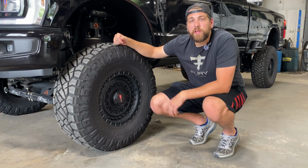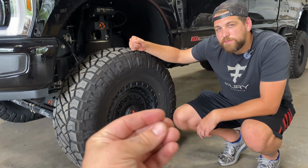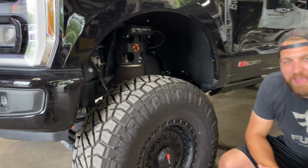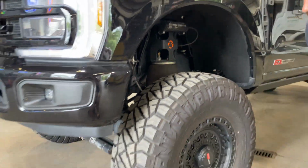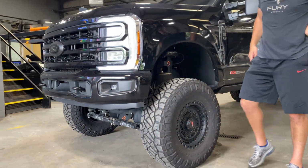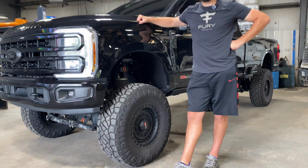Truck sits on a Kelderman Air Ride kit. I got it on some 38 by 13.5 R18s. Big meats. It's sitting at its max ride height right now. How tall is this at max ride height? About 9 inches. Okay. But it drives comfortably about 5 to 6 inches. So the kit's intended for 5 to 6 inches, but right now you got a little girked up, huh? She's juiced up, baby.